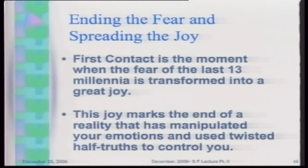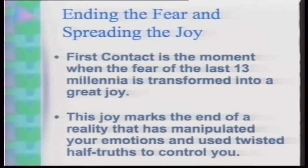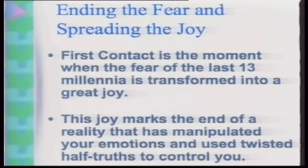Now, as the next title says, we're going to be ending the fear and spreading the joy. First contact is the moment when the fear of the last 13 millennium is transformed into a great joy. When love and the fulfillment of what you love, your joy, becomes what you are and how you express yourselves to others and how you interact with others. This joy marks the end of a reality that has manipulated your emotions and used twisted half-truths to control you. The time has come to change that.